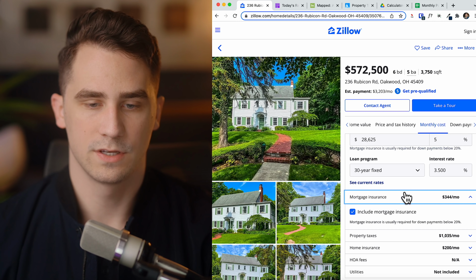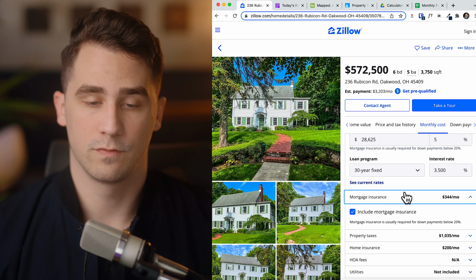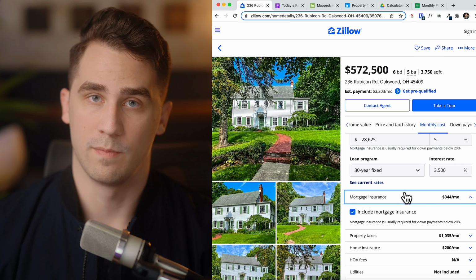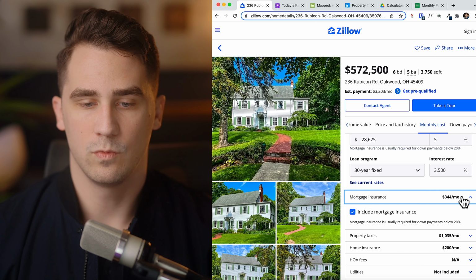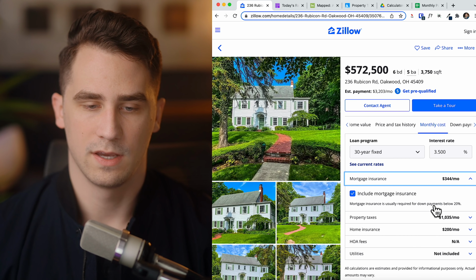Then for mortgage insurance, we do want to include the mortgage insurance. That's why the cost jumped up so much from the 20% down. And if you're interested, I do have a video about how PMI can be used as an investment. It's not just this terrible cost that happens all the time. We unfortunately can't change this number, but I do have a calculator that can help you here in a second.